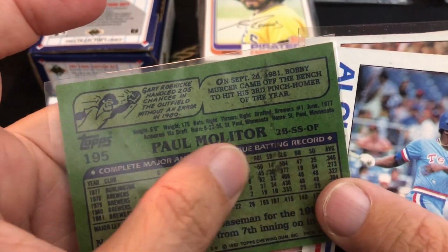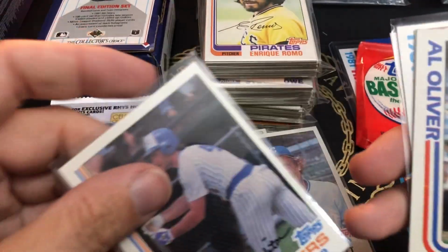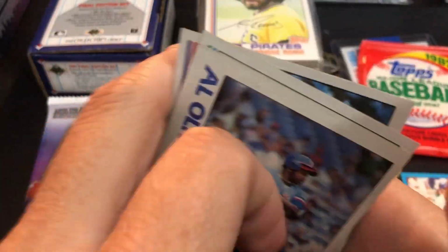Got a little gum residue on the back, but not too bad. And like I said, I'm pretty happy with that. Another Pete Rose highlights card. So there's a few keepers out of that.